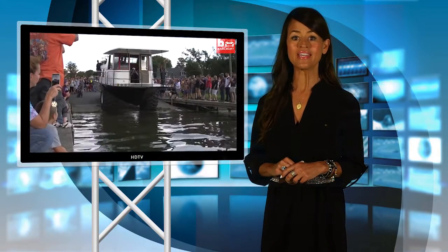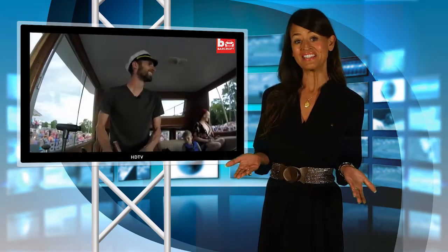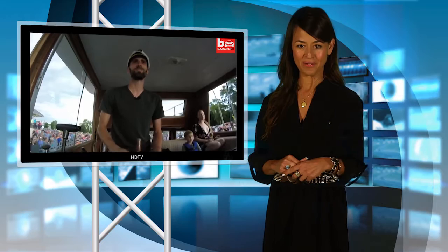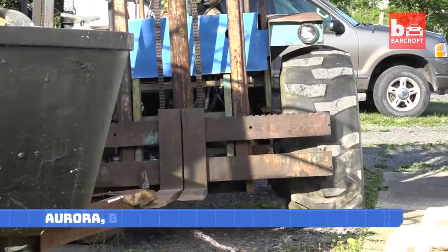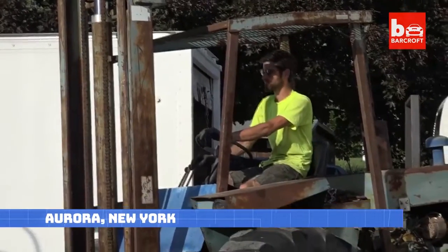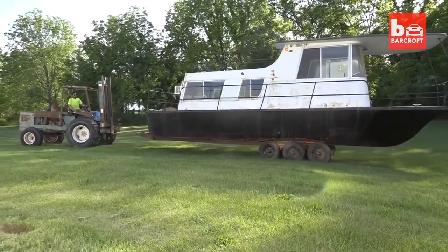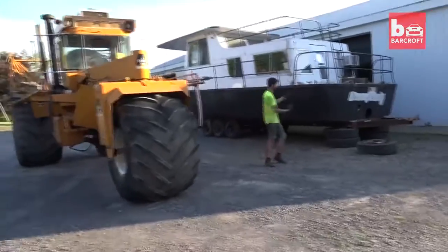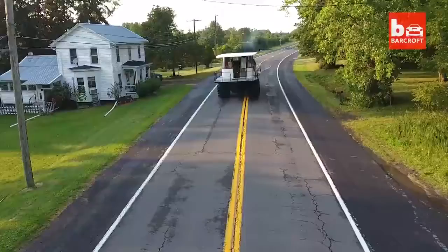Now that spring is in full bloom, you might already be making summer vacation plans. But do you want to go by land or by sea? If you're the owner of an amphibious houseboat, you might not have to choose. Check it out. 29-year-old mechanic Theon recently bought a houseboat. He combined it with a tractor to build this unusual creation, an amphibious houseboat.